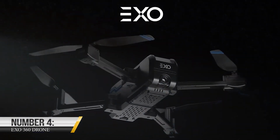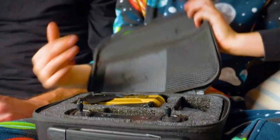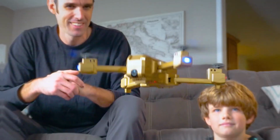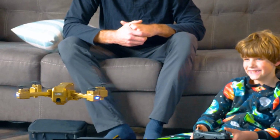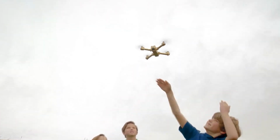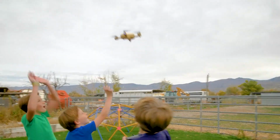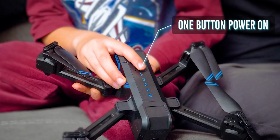Number 4. Exo 360 Drone. This is different from your regular drone by the mere looks of it. Plus, it comes with a VR headset to have 360-degree views of your surroundings. Hence the name. A company called Queen Bee Robotics is the manufacturer, and they've managed to cram industrial-level specs on a consumer drone. And the first thing you notice is the durable build.